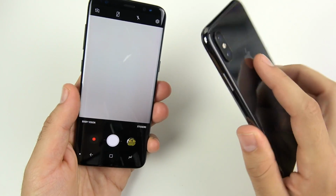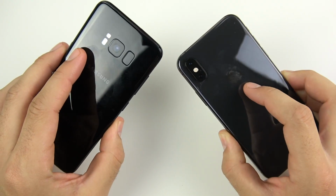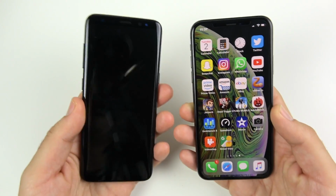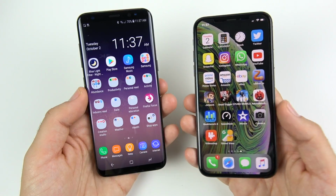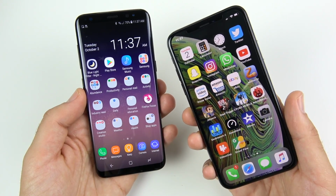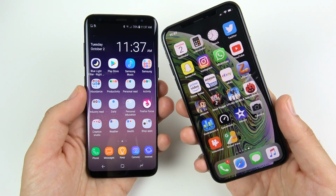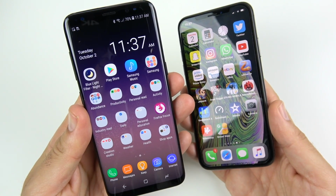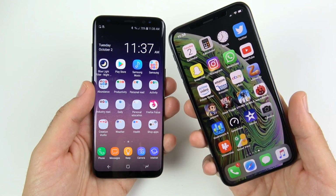Now you have a quad LED flash versus just a regular LED flash here on the Galaxy S8 for just a brighter flash photo if you need that. Now this one shoots in stereo sound here, so for video that's a pretty nice upgrade. And you can do slow-mo at up to 240 frames per second at 1080p versus 720p at 240 frames per second here on the S8, so it's got better slow-mo video as well.